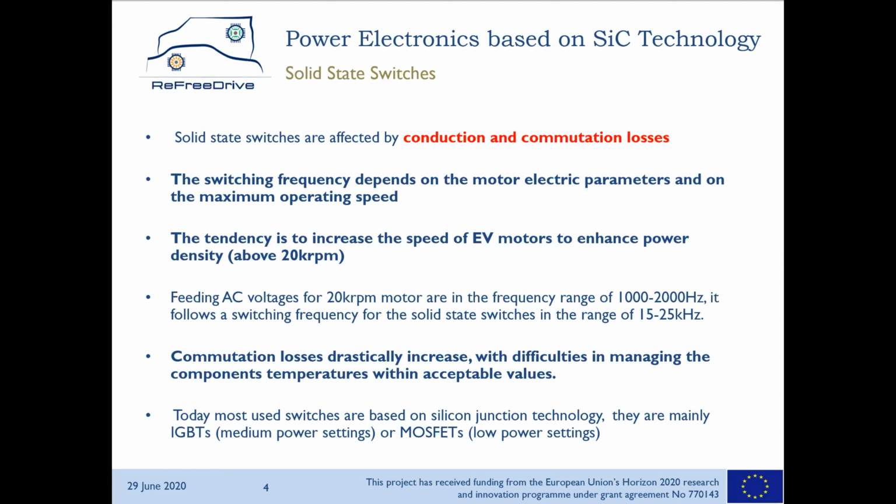Then the switching frequency of our power converter will rise up to 25 kilohertz, or this kind of frequency range, and the commutation losses of the power components will drastically increase, making it difficult to manage the component's temperature and to maintain it within acceptable values. So with this consideration, and considering the most used switches today, IGBT and MOSFET, it's quite challenging to achieve these requirements with a high power density power converter.